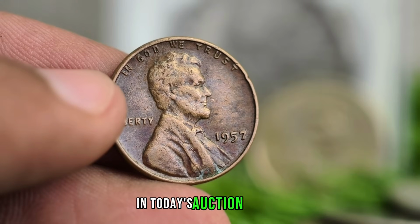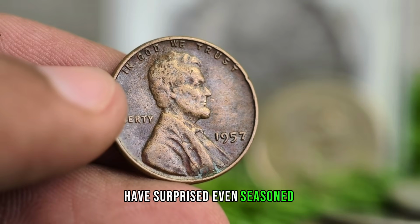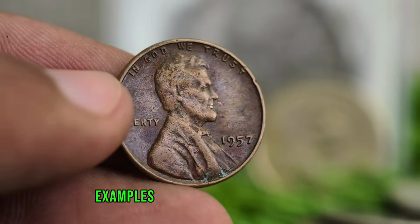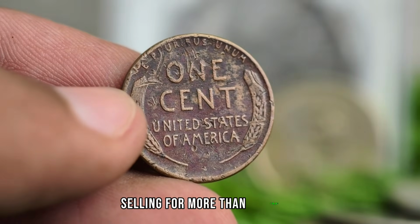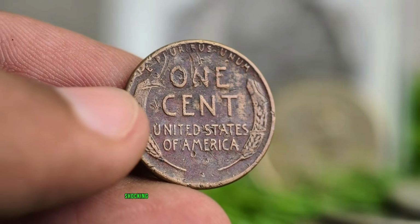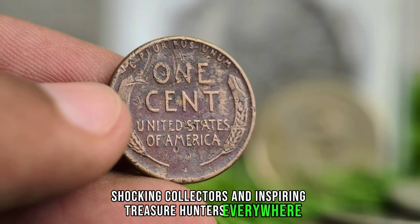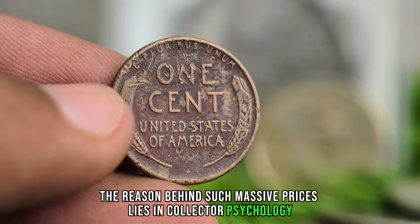In today's auction market, rare 1957 cents with such distinctive features have surprised even seasoned numismatists, pulling in extraordinary bids. Examples considered rare enough have been documented selling for more than $500,000, shocking collectors and inspiring treasure hunters everywhere. The reason behind such massive prices lies in collector psychology and rarity.